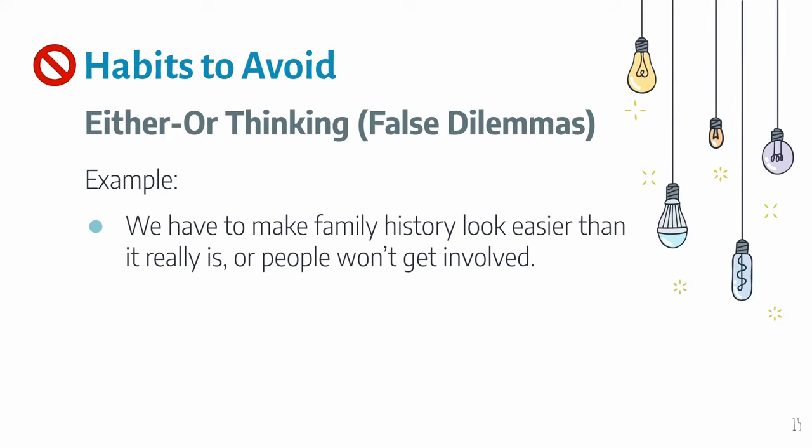I'm not even going to go in Family Tree again because obviously I can't do this because I made a mess of it. So the solution isn't to think that, well, we've got to oversimplify or people won't do family history. That's a false dilemma. The truth is, we've got to teach in a way that makes sense, and we've got to teach line upon line that lets people start where they are and make progress. So, those are two habits of mind to avoid: faulty assumptions and either-or thinking.